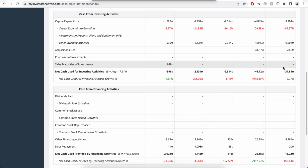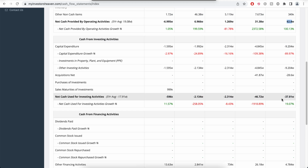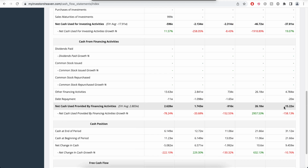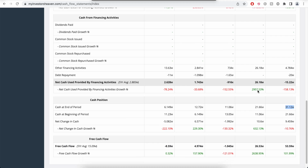Now, the cash from financing activities and investing activities is very normal here. For the most part, some capital expenditures, a little bit of investing and acquisitions, and you will also see that the company is paying back a little bit of debt and getting some extra debt too. Normal stuff here. The company has about 31 million in cash right now in their reserves.